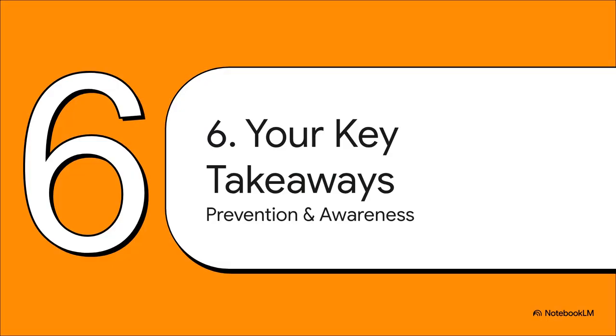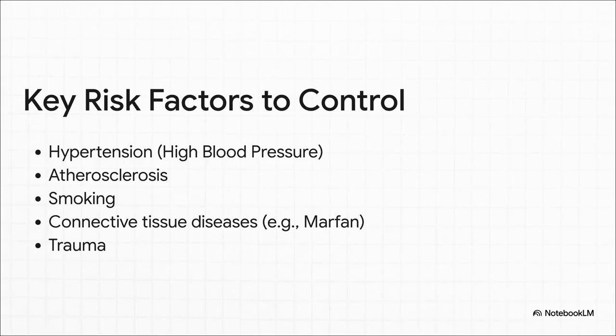Okay, wow, we have covered some pretty serious and scary stuff. So let's bring it all back home and focus on what this all means for you. Let's talk about the key takeaways for prevention and just being aware. When you look at all the risk factors, there is one that stands head and shoulders above the rest for both of these conditions, and that's hypertension, high blood pressure. It just puts constant day in, day out stress on your artery walls.